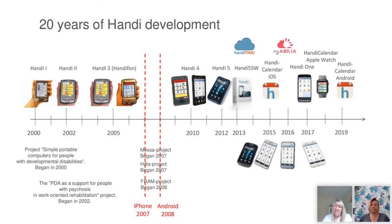Handi's been around for 20 years so far in various versions. Abilia bought HandiCalendar in, I want to say, around 2016. But it's had 20 years of encouraging independence and support for people remotely, and encouraging independent lives and skills management. It's available on iPhone and Android, and can be used with the Apple Watch as well, which is really fantastic, so you can get little updates on your Apple Watch. It's 20 years old, and we do our research and development in-house, which means it evolves with education and with support, which is really useful.